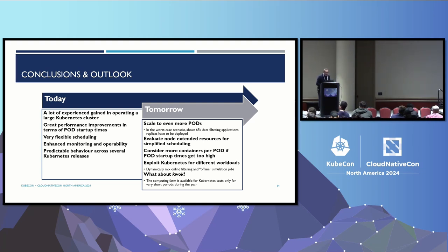What is coming tomorrow? Well, we want to scale to even more pods. As said at the beginning, in the final system, we may need to start something like 65,000 pods, and up to now, we tested our system up to 26,000. We want to evaluate node extended resources for simplified scheduling. And in case the startup times get too high, that's the moment we should evaluate whether we want to run more containers per pod.